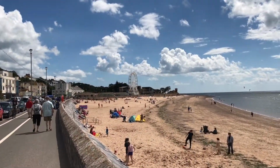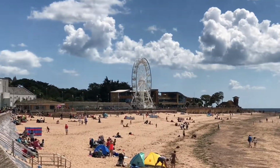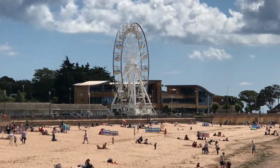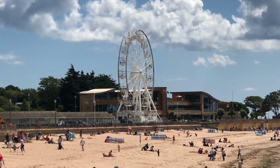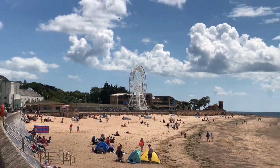I'm back with another video for Ophelia Talks, and today we are going on a trip on the wheel. Yes, we have got one of these wheels in our town. They've just put it next to the sea front, so it provides beautiful views not only of part of the town but also of the beach and the sea in front of it. So let's go and see what we can see when we're at the top.